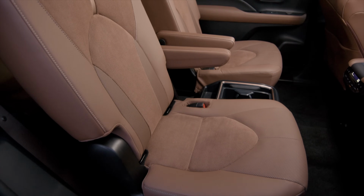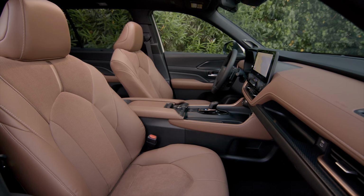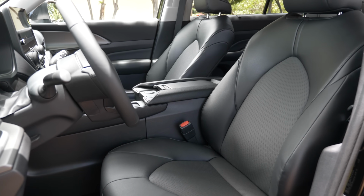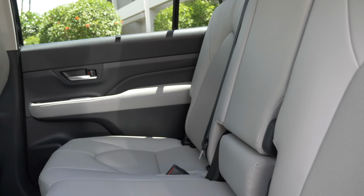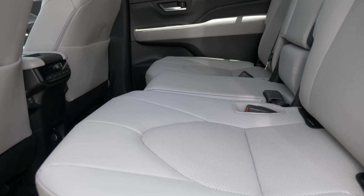In both countries, the Platinum model adds ventilated second row seats, a head-up display, and digital rear-view mirror. And for those US buyers, you get more interior color options. In Canada, it's black. And then of course on this Hybrid Max powertrain, you've got the Portobello, which we've got right here, and a black interior. But in the US, you also have the addition of light gray, which we saw. That was our favorite. Oh, it looks sharp.